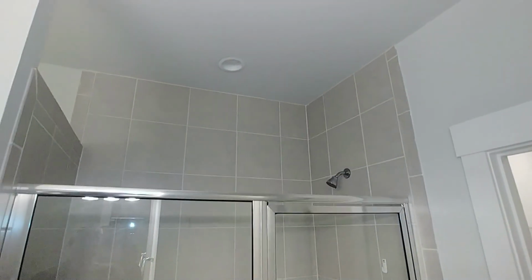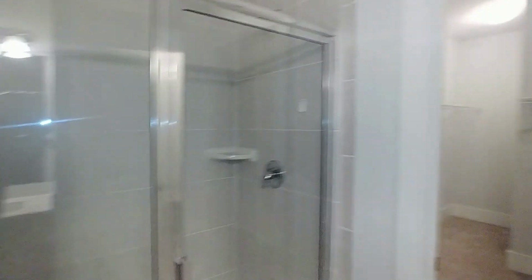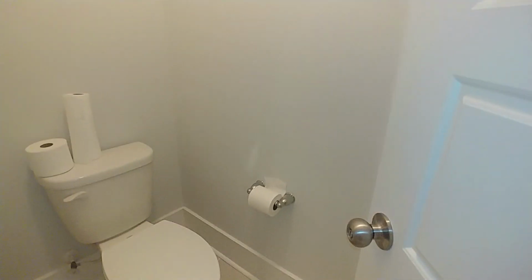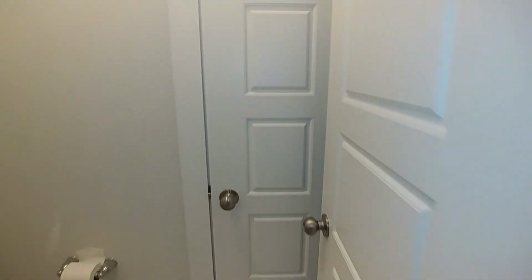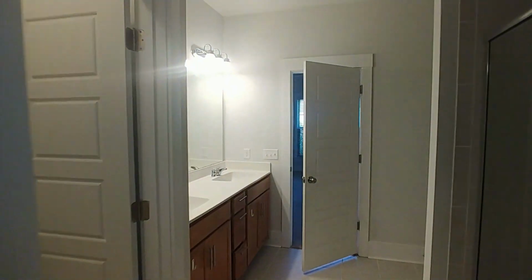And then here's our nice tile shower. Tiles run all the way up to the ceiling there. And then our commode tucked in behind this door. And more storage. There's a linen closet just behind that door there. And then of course the walk-in closet, which goes all the way down and then loops around. So much to see.